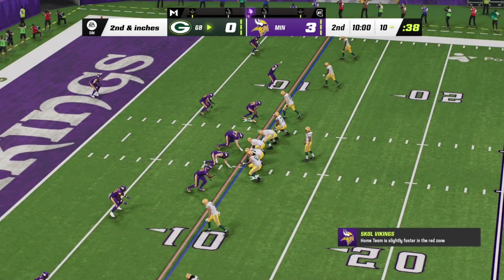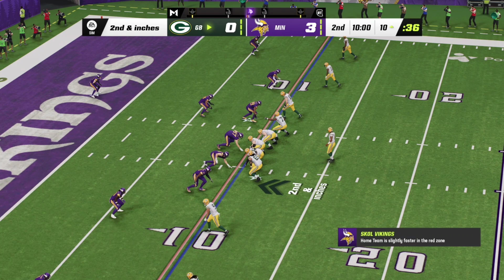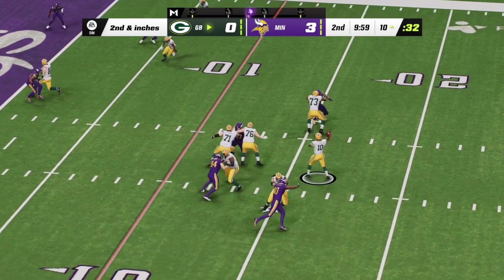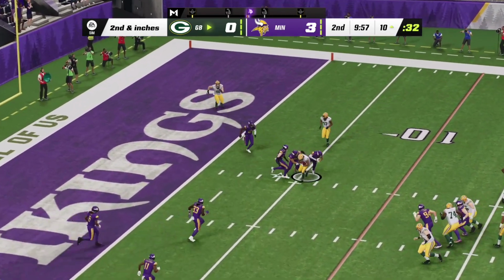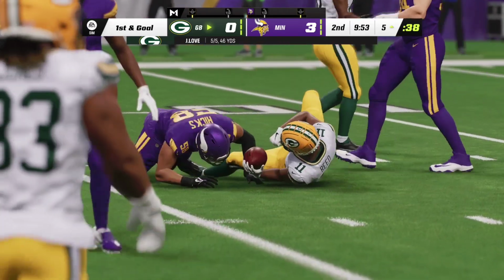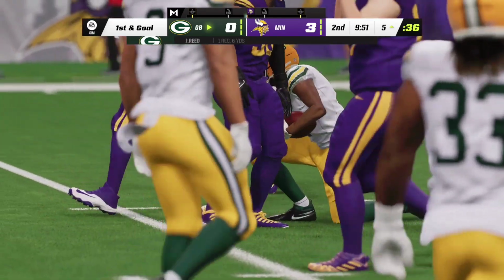The Packers with the football here to begin the second quarter, as they've got it with second down and less than a yard. Again, it's Love. This will be caught at about the 5. And the Packers are going to have a 1st and goal as the tackle is made at about the 5.